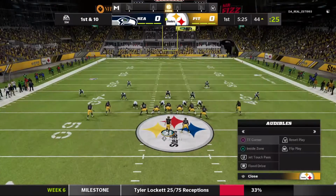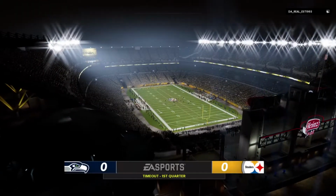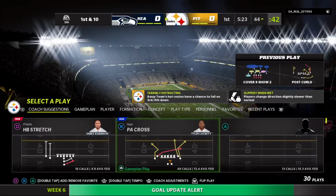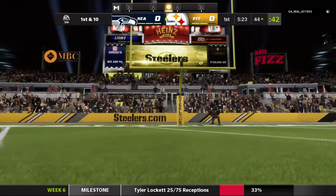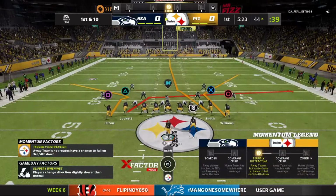So on the other side of the field now, it's 1st and 10 as they've got things rolling on this drive. And now we won't see a play on first down. We're going to get a timeout instead. They'll have 2 remaining as we step aside here in this first quarter.